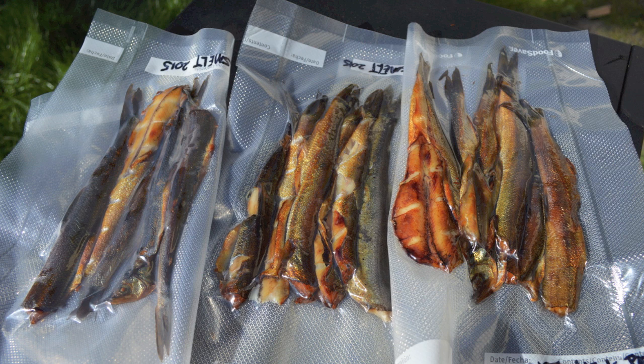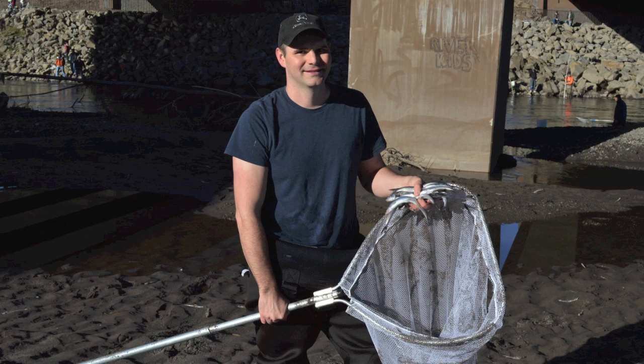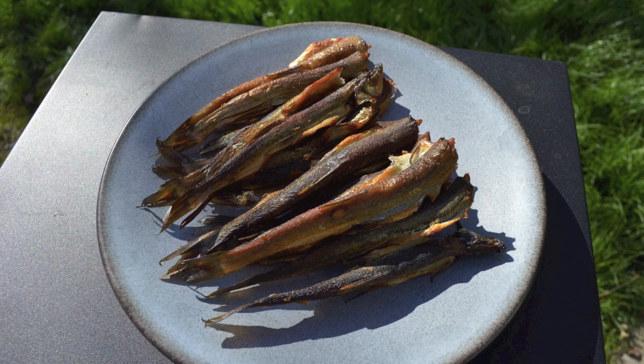meals throughout the year. Hopefully the population of Eulachon smelt will continue to improve so that there will be more opportunities to harvest them in the future. If the season is again open next year, I will be joining the thousands of other people along the banks of the Sandy River to catch this delicious fish.